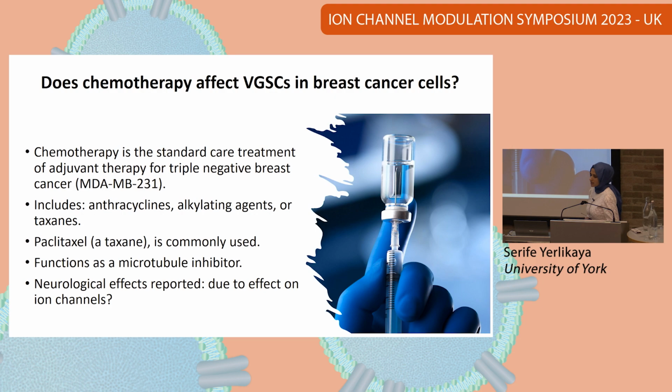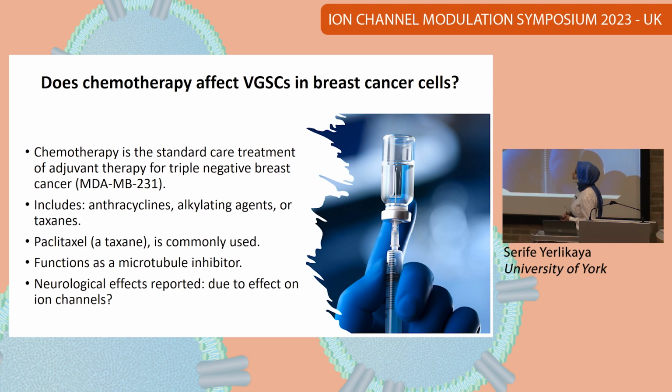We have questioned, does chemotherapy affect voltage-gated sodium channels in breast cancer cells or not? Chemotherapy is the standard-of-care adjuvant therapy for triple-negative breast cancer cells, MDA-MB-231. Adjuvant therapy comes after traditional surgery or radiotherapy, or if one of these treatment strategies fails. Chemotherapy includes anthracyclines, alkylating agents, and taxanes. Paclitaxel is commonly used as a chemotherapeutic agent, and it functions as a microtubule inhibitor, which means that it destroys the cytoskeletal activity of cancer cells.